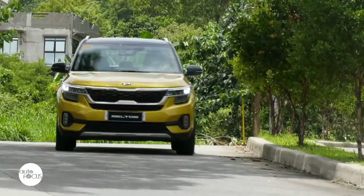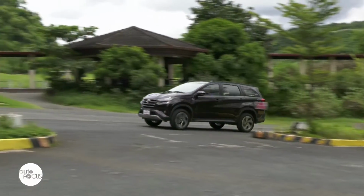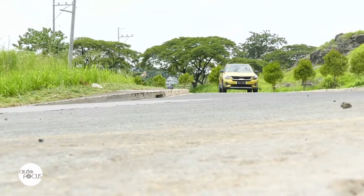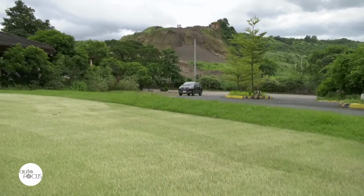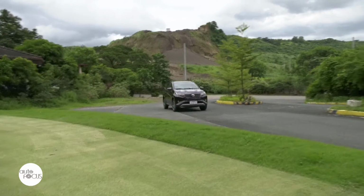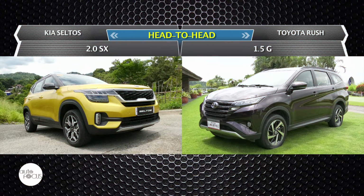To say the local subcompact SUV or crossover market is crowded is an understatement. There are too many brands, models, variants, trim levels, and yes, SRPs, all looking to stand out from the rest. Let's zero in on two subcompact SUV crossovers.